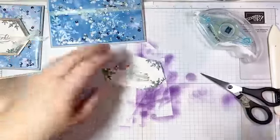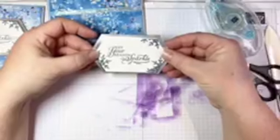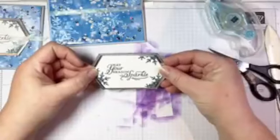There we go. All right, and then I have another Stitched Nested Label cut from silver foil, and we are going to go ahead and layer that. Now, isn't that beautiful? Look at the way the silver foil just makes that embossing pop.